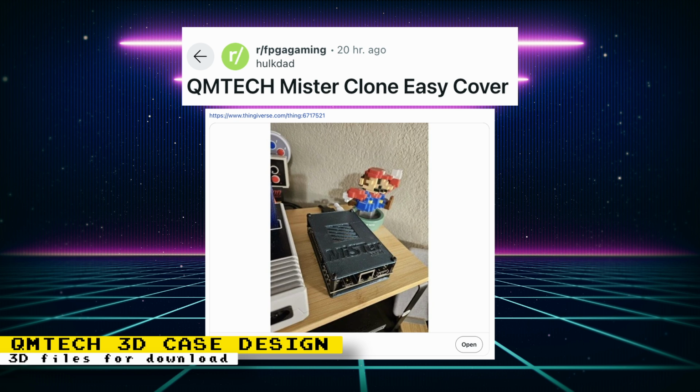Keep in mind that QMTech showed off a custom case they built for their boards, so you may want to see how that turns out first. But this case design from HulkDad can be downloaded for free from Thingiverse, if you're interested.